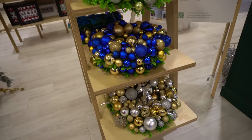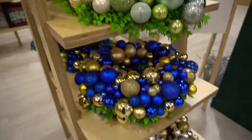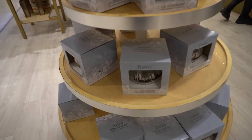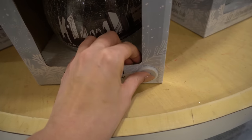Whoa, the wreaths are pretty intense. I've not seen any like this with all the baubles. That blue one's amazing. Look at these LED lit crackle ball, battery operated. Do these work?